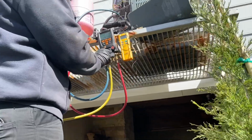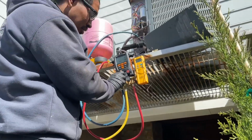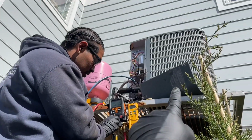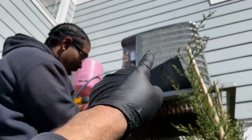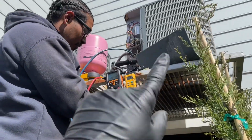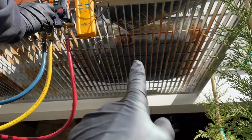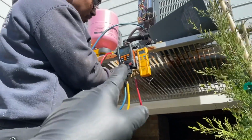So anyway, continuing on this service call, we started with this system on the right. This controls the second and top floor of this house. Beautiful house in Long Beach, oceanfront. And given the overall condition, you're gonna now know what I'm doing and what Godzilla's being taught.